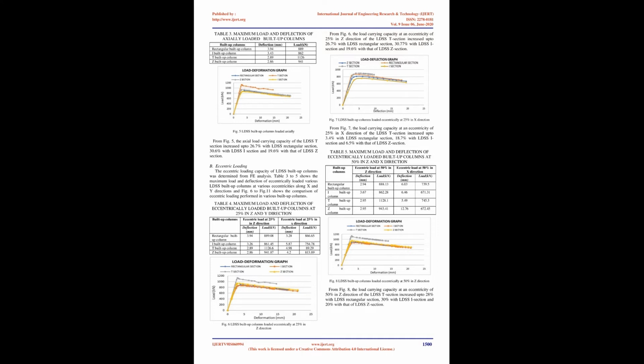E. Boundary conditions. The loading conditions were applied using the boundary conditions of each cross-section. The LDSS built-up columns were compressed between the pinned ends. A pin support allows rotation but not translation, which means it resists horizontal and vertical forces but not a moment. G. Moment of inertia. Table 2 shows the moment of inertia of various built-up columns.